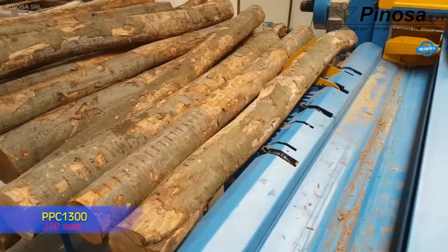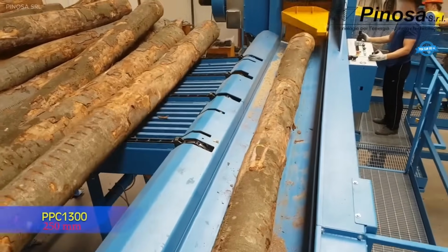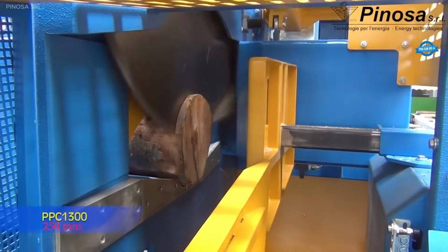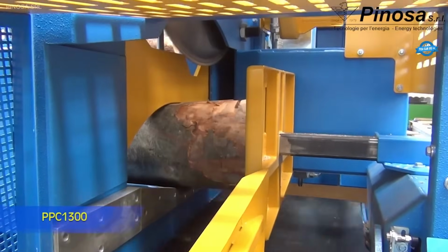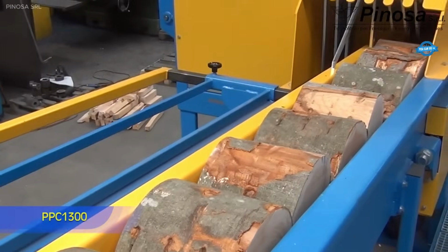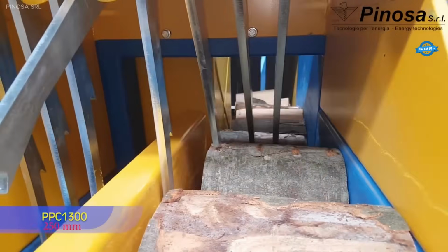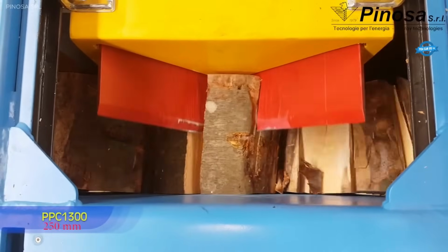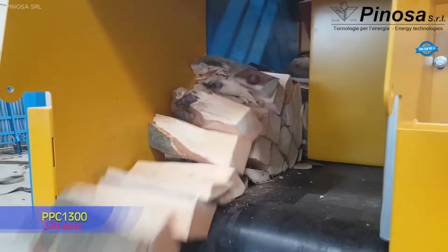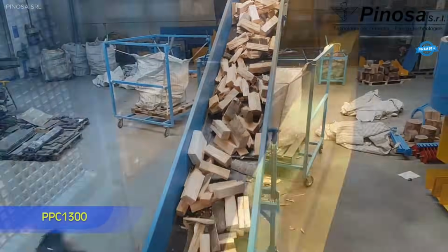The PPC 1300 is a fully automatic firewood processing center designed for high efficiency and productivity. Logs are fed into the machine, where they are automatically measured, cut to preset lengths, and split with hydraulic force into uniform firewood pieces. The system features conveyor-fed input, an integrated log saw, multi-blade splitting system, and automated outfeed for continuous operation.